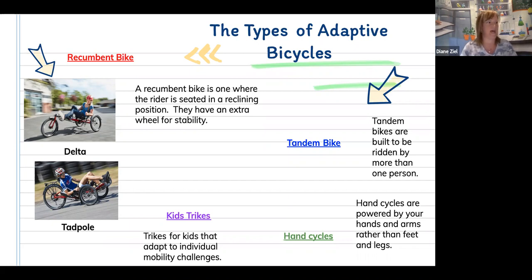On average, though, tadpole trikes are lighter weight, faster, and more stable at higher speeds than Delta trikes. And they're often the choice of more serious distance riders. So people who are really serious about their bikes and want to take them on a long ride, they may choose the tadpole recumbent bike. But there are others.